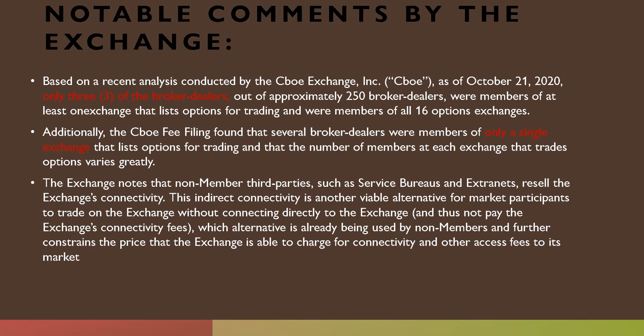The exchange notes that non-member third parties such as service bureaus and extranets resell the exchange's connectivity. This indirect connectivity is another viable alternative for market participants to trade on the exchange without connecting directly to the exchange, and thus not pay the exchange's fee, which alternative is already being used by non-members and further constrains the price that the exchange is able to charge for connectivity and other access fees to its market. Very good. So they're like, hey, these people are bypassing our fees. Let's do something about it.